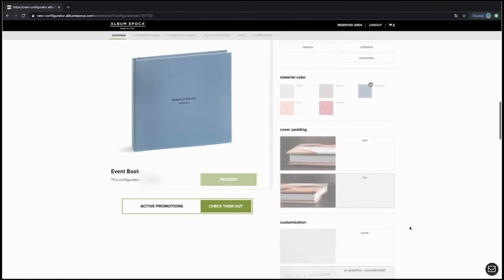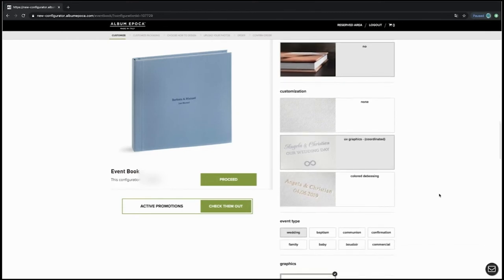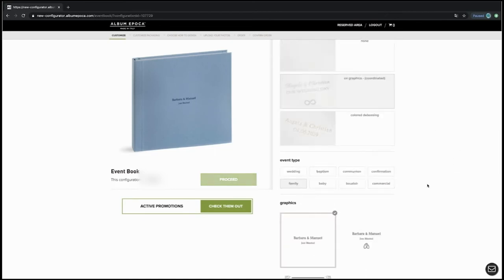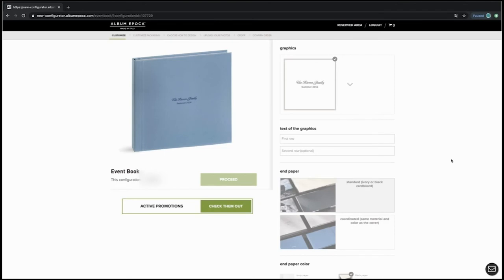I'm going to go with no padding today, again, just because it's consistent with what they've had before. And for the debossing, I'm going to go with the UV graphics. So the nice thing about the UV graphics is they give you a number of options that you can use for different fonts and texts. For this one, I'm going to go Our Family. And again, I'm consistent with what they've ordered from me in the past.